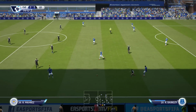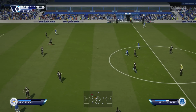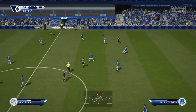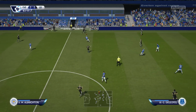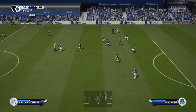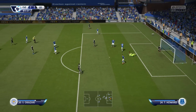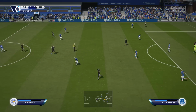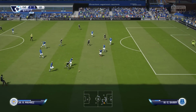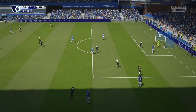Galloway. Ross Barkley. Koné. Frustrating is this for the other team, trying to get the touch of the ball. And King. He's going to cross it. Good take by the goalkeeper, but no pressure on him. Into the attacking third. Oh, in goes the cross. And it's... that must be the winning goal.